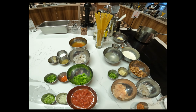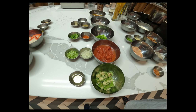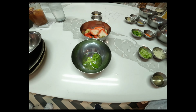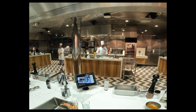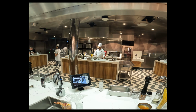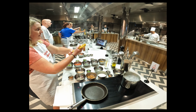But again, this is your starting blocks, as it were, with all the food we're going to prepare. This class, we had Sean and Kelly again, and we also had Craig and Stacy. So we were well represented all week. So I got some different people to video and keep it more interesting than just videoing Julie and I the whole time. There's the chef in the background giving his instructions, and there's a little iPad. As you can see, it's probably just as easy to watch him.